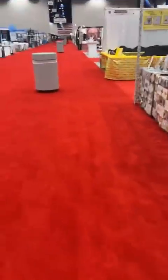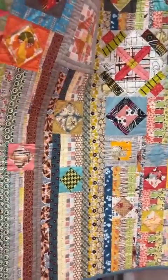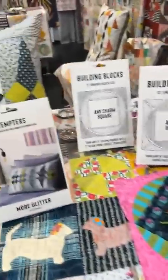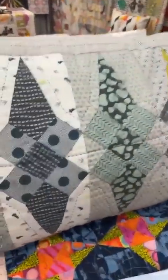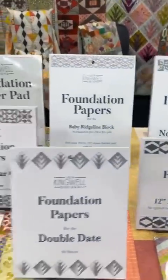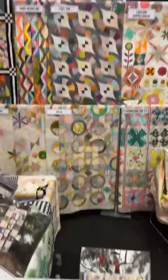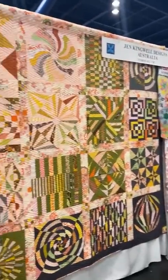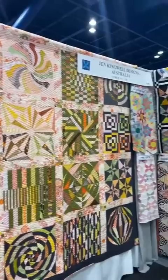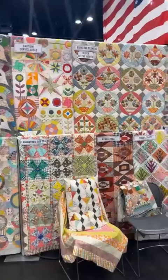While I'm over here, let me go, and we've got Jen Kingwell here. Jen, look at this. Oh man, this is something I totally aspire to. She's so amazing with color. So she's got so many of her templates out here, and this is with the Greenstone line. So if you love working with templates, foundation papers, Jen's got you covered. She's got such a great style, scrappy, colorful. Oh my gosh, so much eye candy in this booth. Look at that. So definitely talk to your quilt shop about getting Jen Kingwell acrylic templates. She helps make it easy.